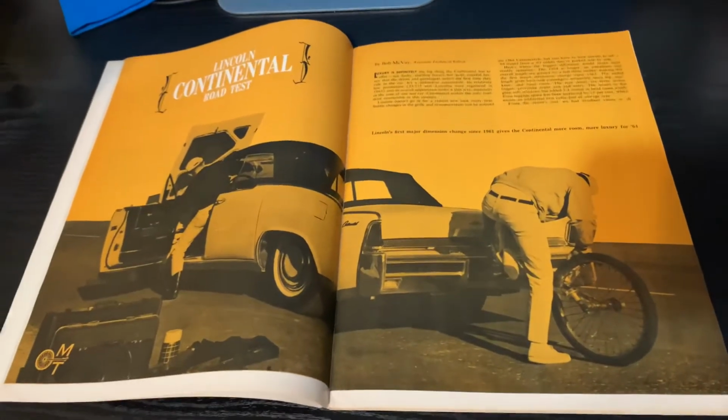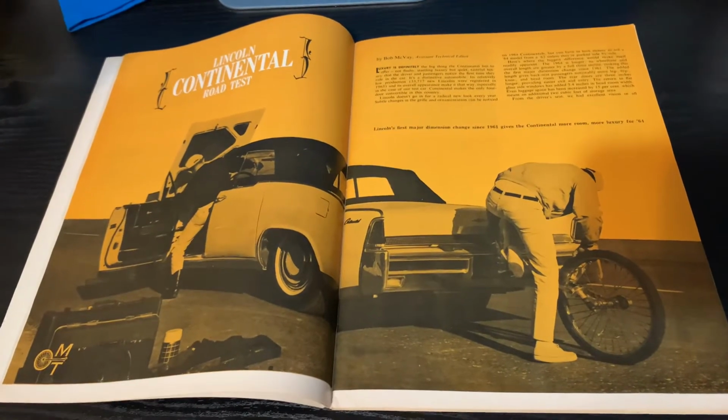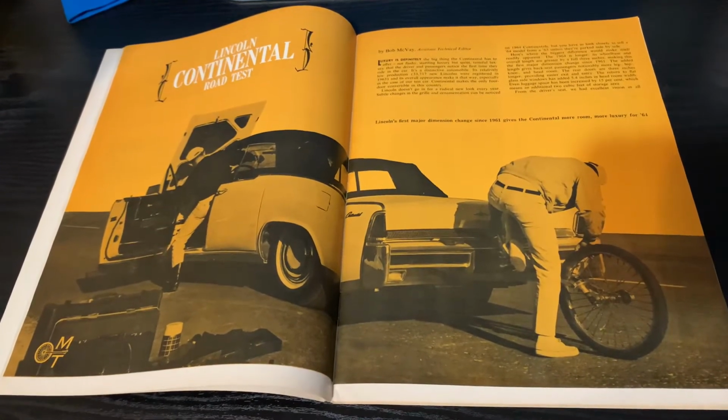I've been to his house one time, didn't really get a chance to, we kind of stayed in the garage most of the time, but hopefully make it back there again and see some of his other cool stuff.